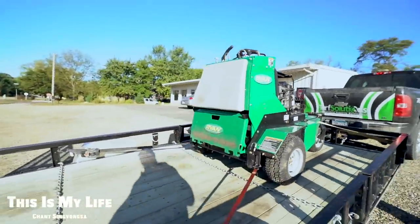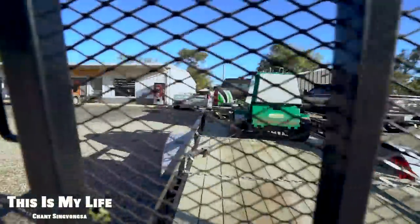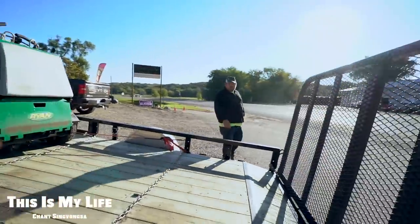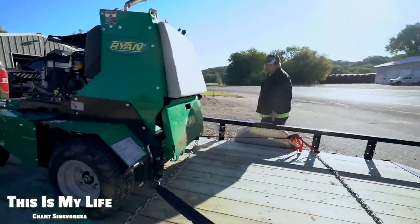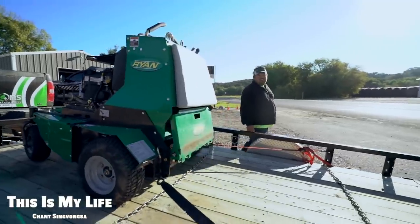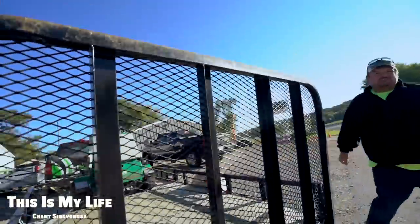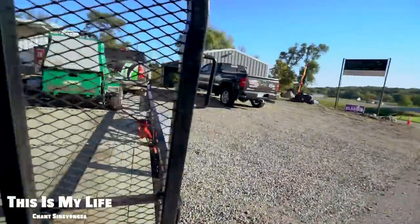30 inch? Yeah, 30 inch. How deep does it go? Anywhere from 2 inches all the way to 5, depending on ground conditions and pressure. What do you recommend setting it up at? 3 is pretty standard. Okay.